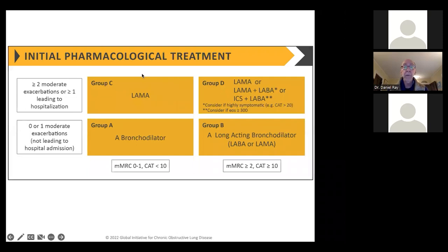If the patient now is having exacerbations and minimal symptoms, they should be on at least a LAMA. And then our most severe group, the ones that are having daily symptoms and frequent exacerbations, they should be on a combination LABA-LAMA. And then we can consider whether or not they would benefit from inhaled corticosteroids.